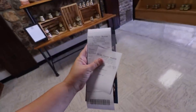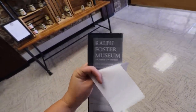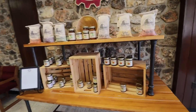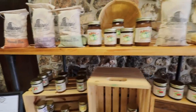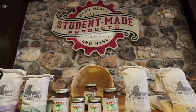Okay guys, we picked up our ticket and it was $8 for an adult. And then I also picked up this, which we're gonna look at in just a minute. But while we're in here, some super cool stuff. This is actually one of the reasons why I love coming out to College of the Ozarks, because notice all of these products. Well, it's not just a gift shop. These are actually made by the students by hand here on campus. There are so many goodies here that you can find around the campus that the students learn to make.